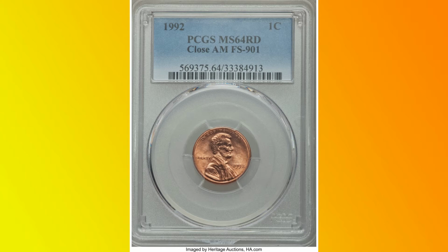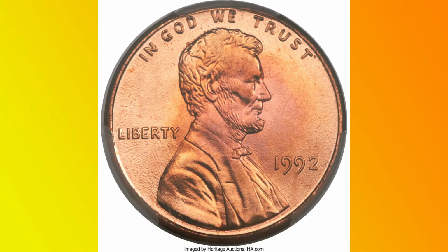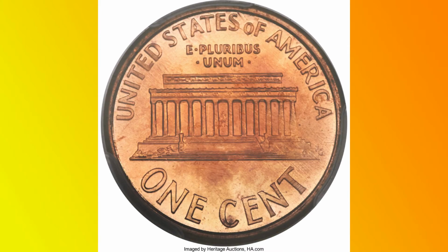Both are uncommon varieties, yet the Philadelphia variety is most extraordinary. There are just 20 examples reported by PCGS and NGC combined, generally in AU or lower mint state grades. This is not exactly 50% of the reported population for the 1992D close AM variety. The lone example to have sold at auction is an MS64 red PCGS coin that appeared in our Long Beach signature sale, and realized more than $8,800.